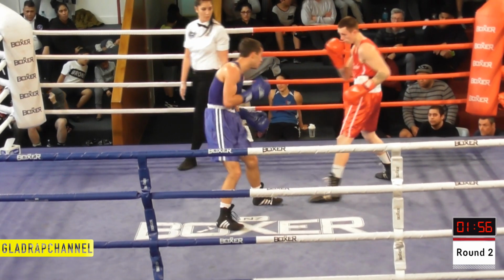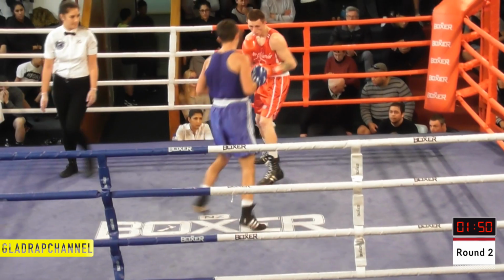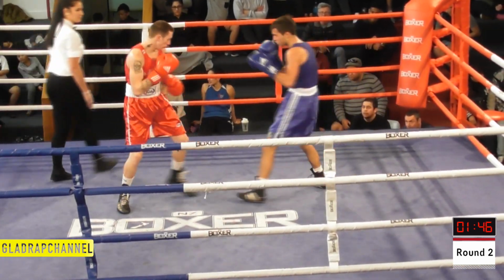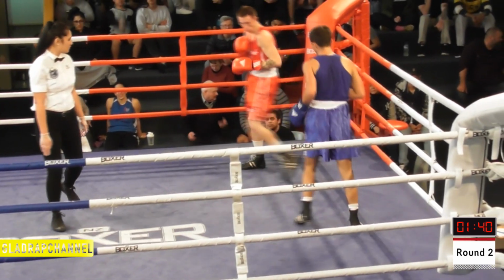Pretty well matched fight, this one. Not too much difference in skill level. For me, Blue just showing a little bit more aggression and a bit more work rate. But still anyone's fight, I'd say. Yeah, blue corner definitely showing great aggression, you know. That's what the judges could be looking for in today's bout.